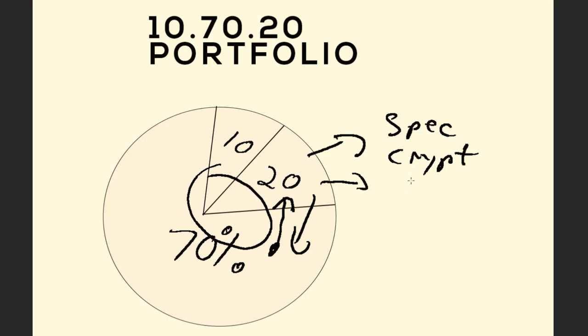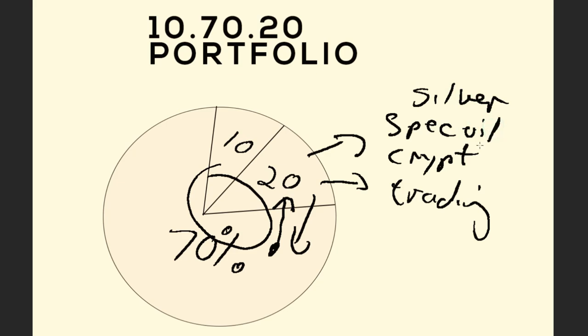And this 20% can also make up your day trading and swing trading. Like I said, view it as a little bit of play money, gambling money. You're not afraid to actually lose that money. Again, this would be stuff like silver, oil. It could also be things like Tesla and so forth. These are highly speculative assets that you would look at investing into, and particularly crypto would fall quite well into that.